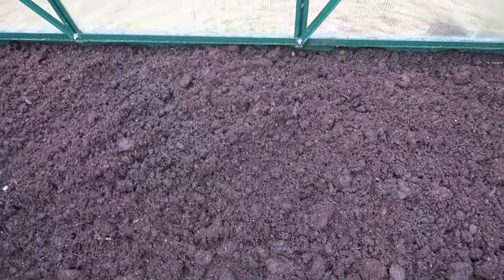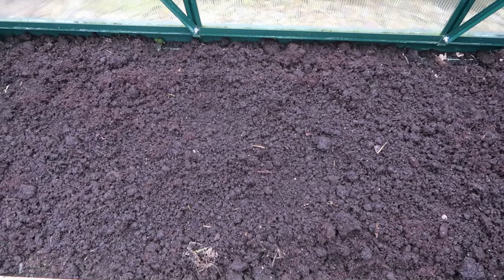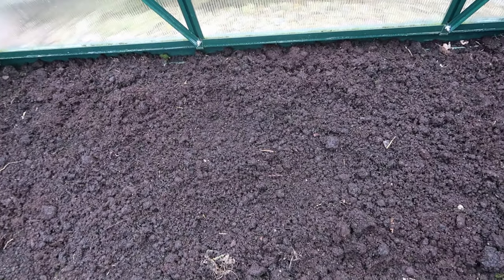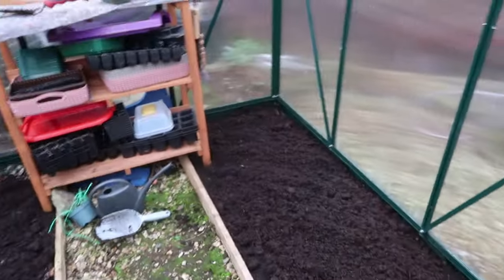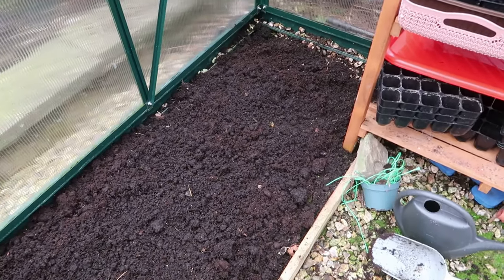That's better. It's much tidier. This year, I'm going to put my cucumbers in this side where I had the tomatoes last year, and I'm going to put my tomatoes this side. Where the cucumbers were. Let's get the staging back in. This job is always easier when the staging's out, and it's soon to be filled with seedlings. So get on and do that.